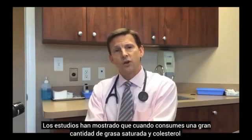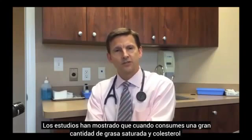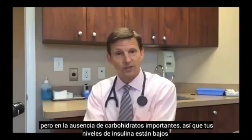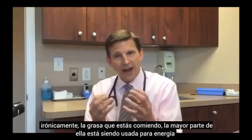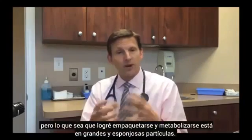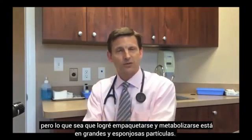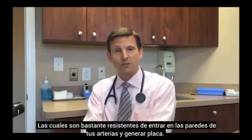The studies have shown that when you consume high amounts of saturated fat and cholesterol, but in the absence of significant carbohydrates, so your insulin levels are low, ironically, the fat that you're eating mostly is being consumed for energy, so it doesn't matter anyway. But whatever does get packaged and metabolized is in big fluffy particles, which are actually pretty resistant to getting into your artery walls and causing plaque.